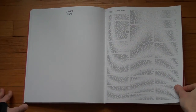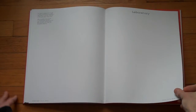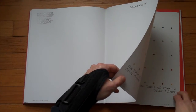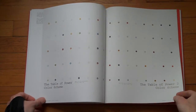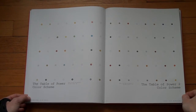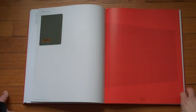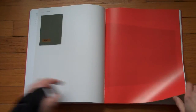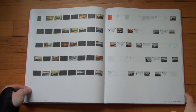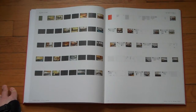Here, part 2. First of all, you get an essay, which I haven't read. And then you get the laboratory. So you get all these different, well, you'll see. So this is the color scheme that's been used in the book. This is the Table of Power book, the first one. And then this is, of course, a reproduction of the book. So this is going meta now. This is the overview of the first Table of Power book. This is the book you're actually looking at right now.